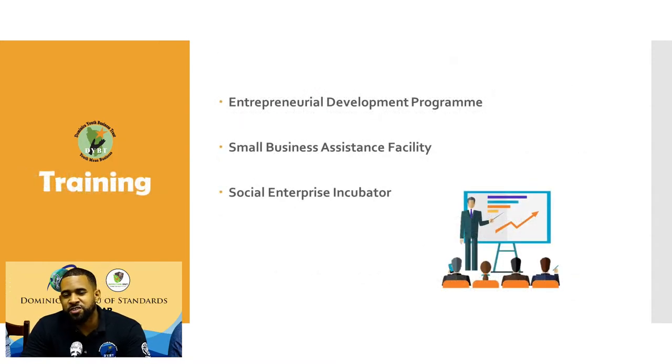Training is a very key pillar of the Dominica Youth Business Trust. We take training very seriously because we believe that building the capacity of young entrepreneurs is extremely important. Let's face it, you could have all the finance, the money in your hand, and if you do not know how to properly utilize that money, then that finance turns to nothing very quickly. So we build capacity through three main programs.